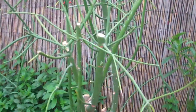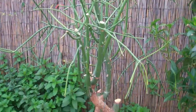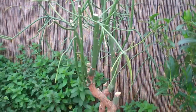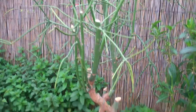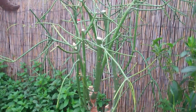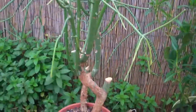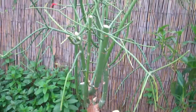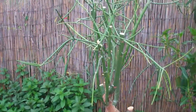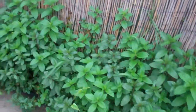It's looking good. My pencil plant, my pencil tree, Euphorbia tirucalli, I cut it back severely. This tree is probably 35 years old. I bought it when it was only a few inches tall, and I've had it for many, many years. It usually grows to the ceiling, and then I have to cut it back, and it's always a mess. But this year I trimmed it back even more, and now that it's outside, I think it's going to respond and fill out.